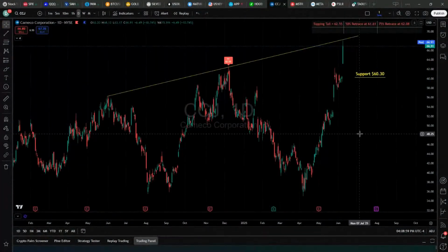So watch out for companies like these. Any pullbacks could be buying opportunities for a long play. The first area of support would be down here at $60.30.